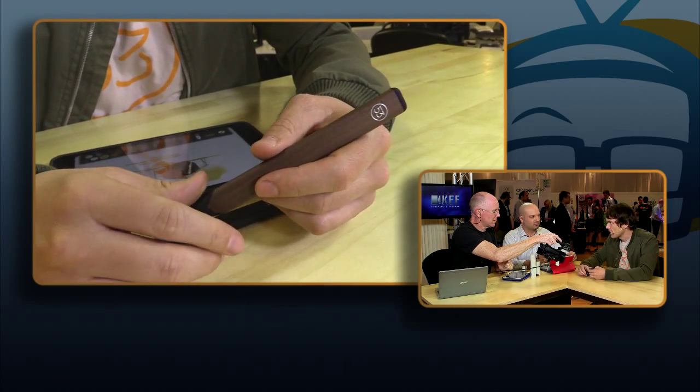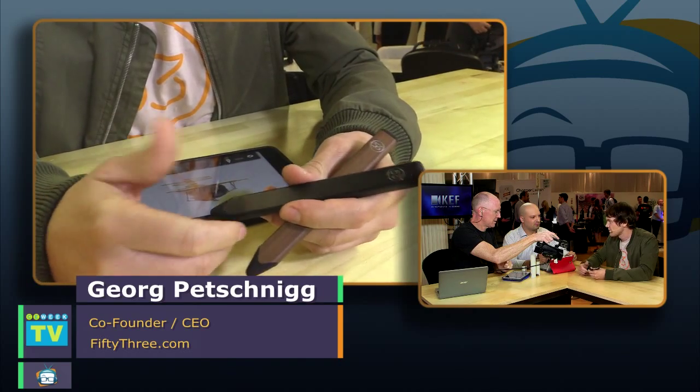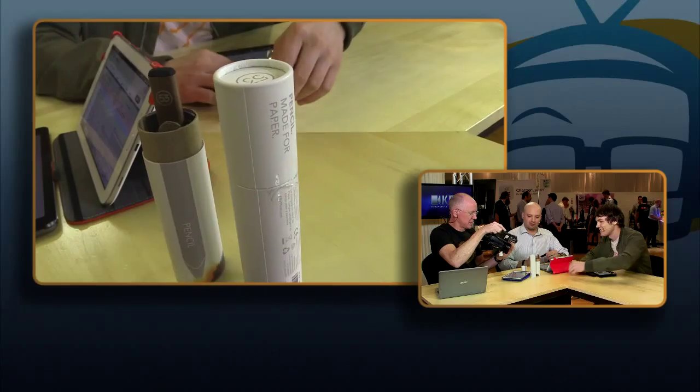Are they available right now for people to buy? Yeah, so Pencil, the walnut version, $74.95, available at shop.53.com and Amazon, and the graphite version is $59, 59 chump change. Right, it's terrific value. It comes with a replaceable tip, replaceable eraser, the battery, beautiful packaging. Yeah, we didn't show them the packaging, but it comes in a little tube.